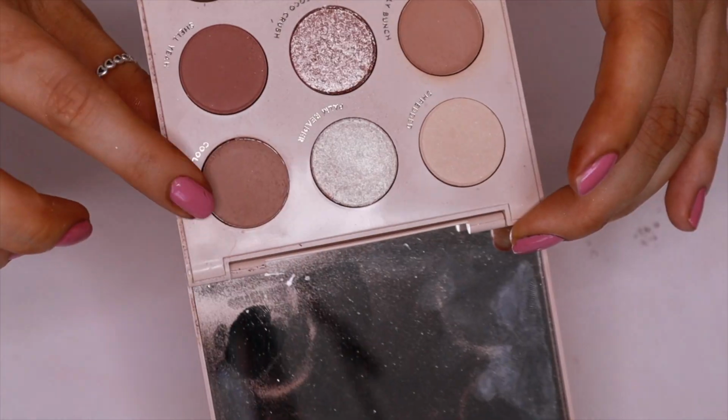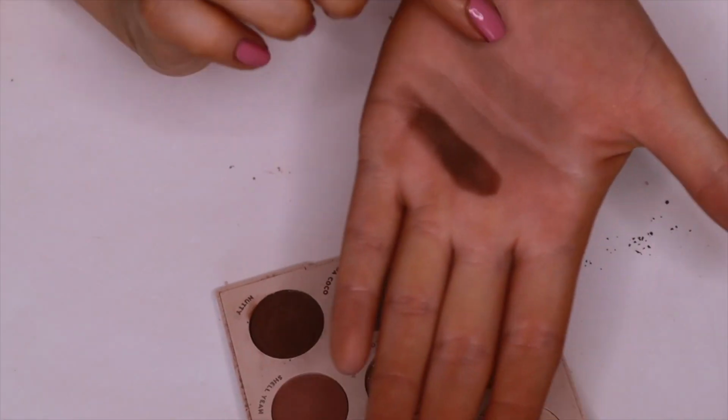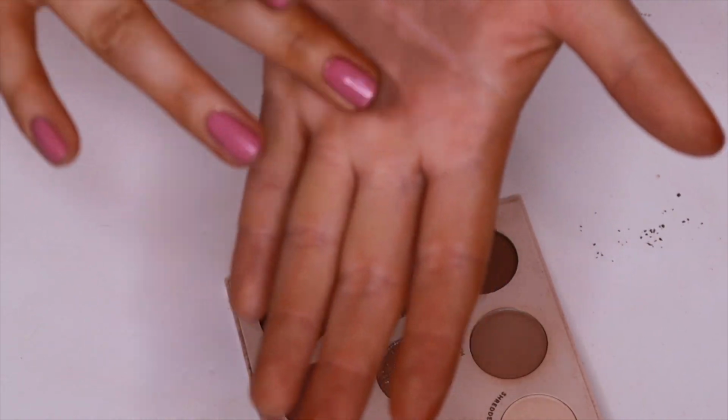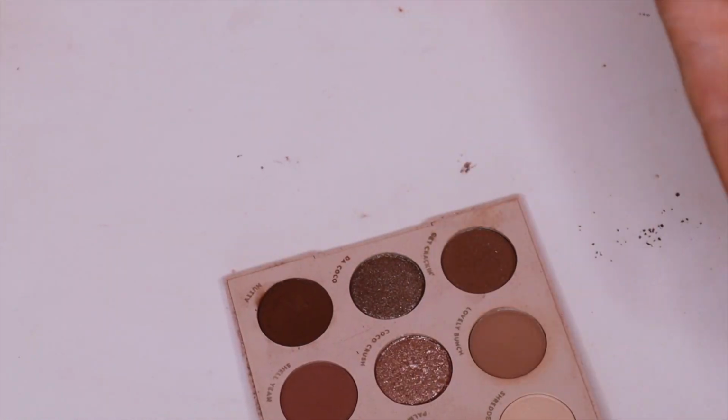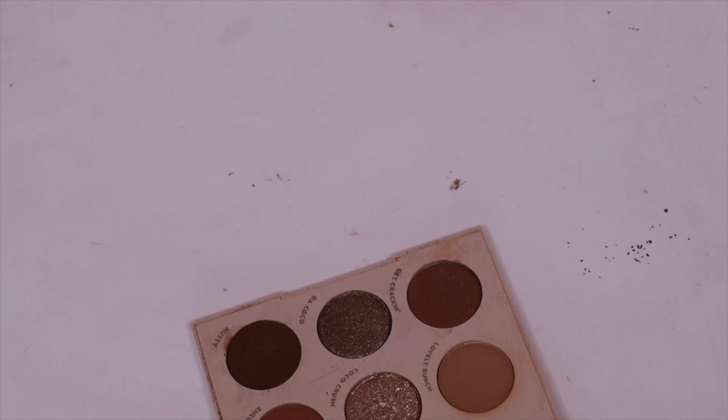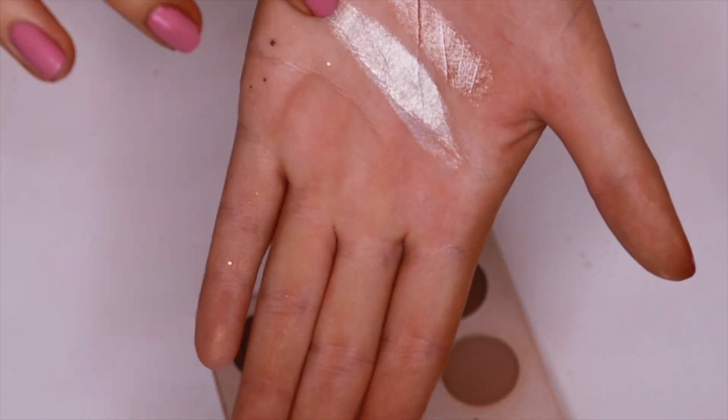This has actually got quite a dip into it because I use that in my crease, also that in my crease, and then I just use this dark brown shade here along my lower lash line. It's like the perfect shade. This palette is slightly cool toned, but not heavily cool toned. So I just love these tones on my eyes. I've actually got them on now, and just look at that shade.